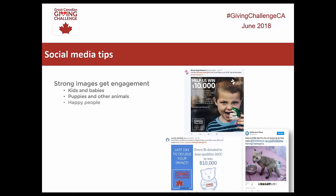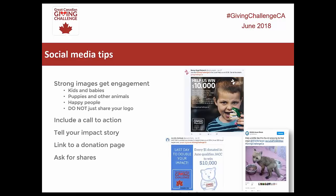So a few tips. Here's some nice examples that we picked up from last year of messages and imagery that really were effective. Strong images are really important. Children and babies in particular are really good for inspiring people to take action, to share. In fact, some research that I was involved in another project recently showed that kids and babies were more engaging than pretty much every other image by quite a large margin. It didn't even matter what the charitable cause was, kids were really compelling in terms of engagement.